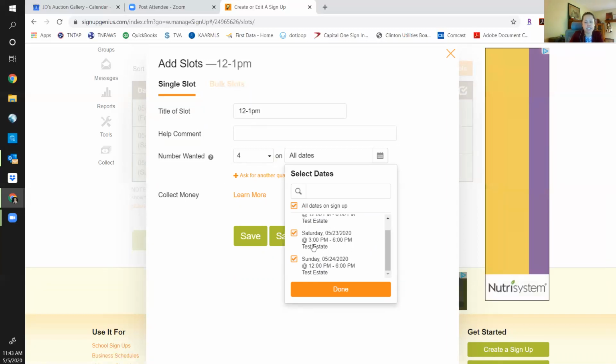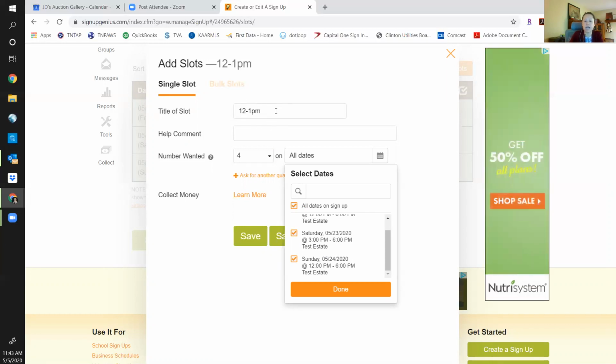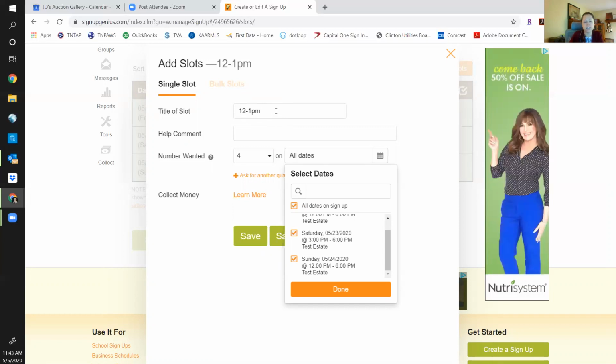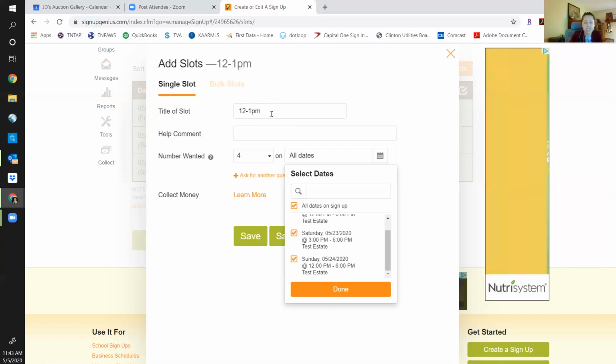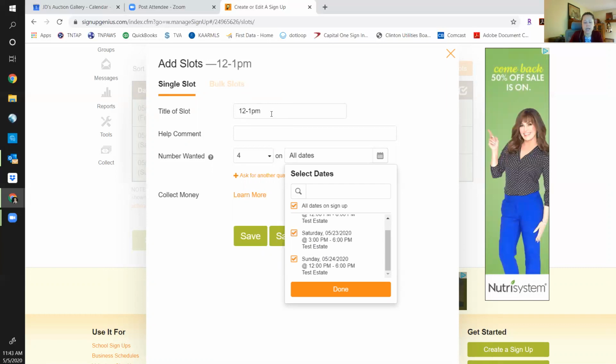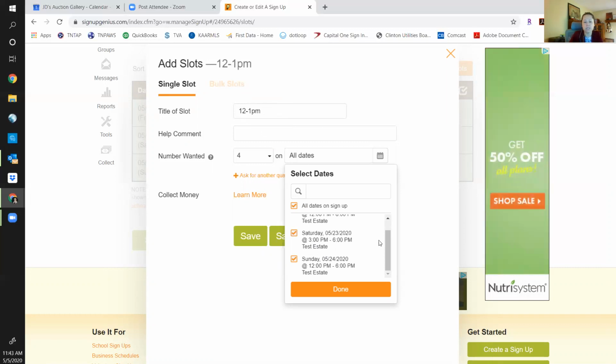And you've only advertised it 3 to 6, and it's going to populate a 12-to-1. Yeah, as you probably already know, a lot of buyers don't read fully, and they're just going to go with whatever time slots are available. So you're going to have people signing up for a time slot that you weren't anticipating being out there to provide pickups for. So make sure that your time slots match your dates.